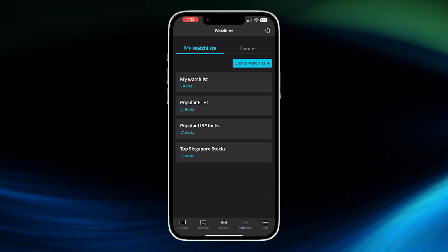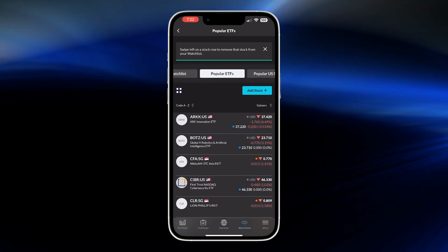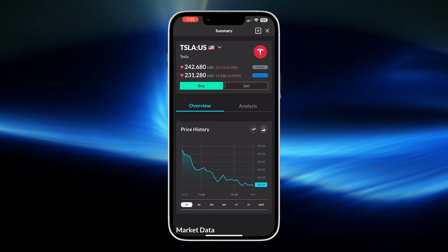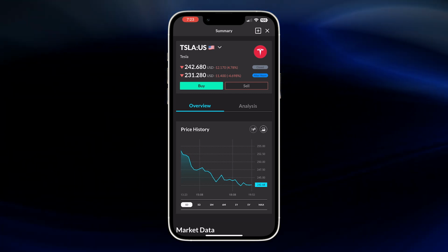Then, in the watch list page, you will have the option to create multiple watch lists, though I feel that it would be nice if I could immediately see my stocks without having to tap into the watch list itself. The stock page looks pretty straightforward too. You have the price, the buy-sell button, and the stock chart.